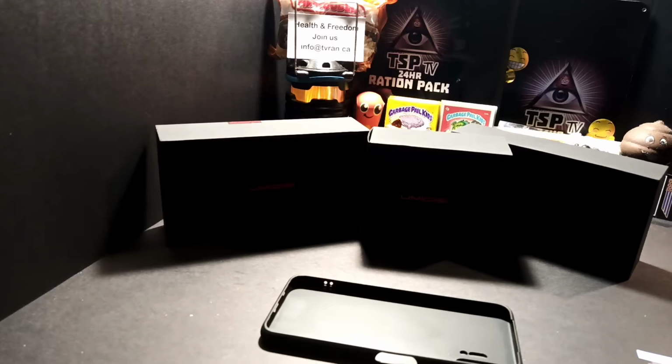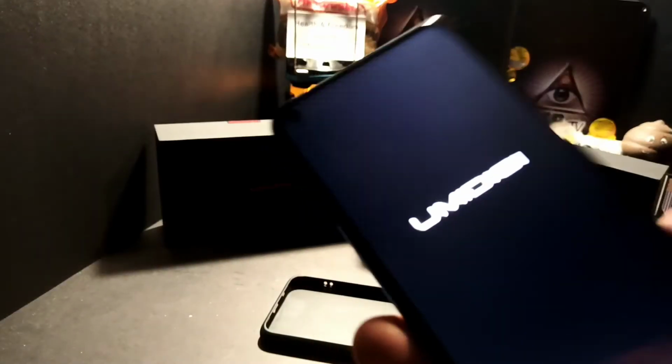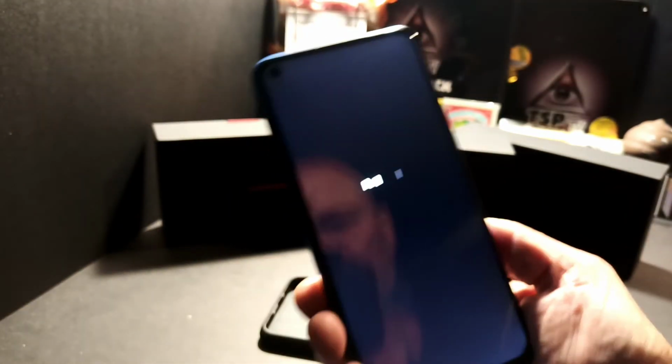To try and get this, hold on a second. Okay, so we've got it turned on. I figured it out. That's the other thing I don't really like about this. It has a fingerprint sensor built into the power up button. So it's powering up now.